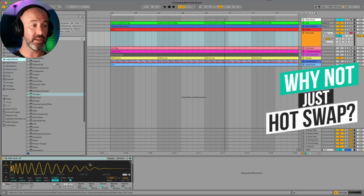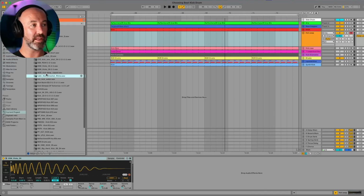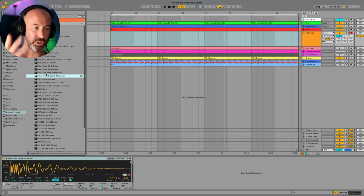Now, I know some of you might be thinking, why should I go to all that effort when I could just hot swap my kick? You could just have one sampler on the track and you can come in, press this sample hot swap button, and you can flick between them like this and load different samples. Sure, that's cool that they have that. There's a couple of problems with that though.